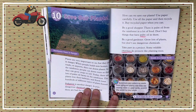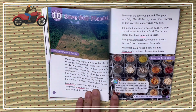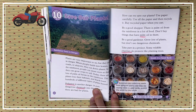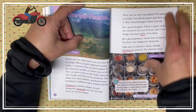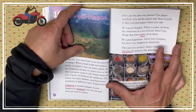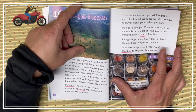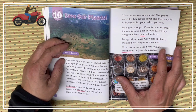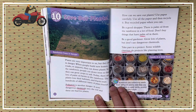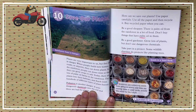Chapter 10. Save our planet. Rainforest trees in danger. Plants are very important to us, but they are in danger when people build new homes, roads, and airports. They cut down plants in the rainforest. People cut down trees so that they can grow crops to sell. Today there are lots of palm oil farms in the rainforest. The plants lose their habitat and Earth loses hundreds of different types of plants forever.